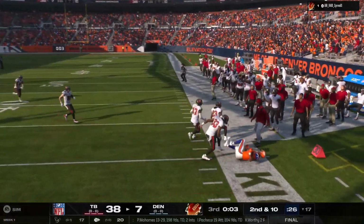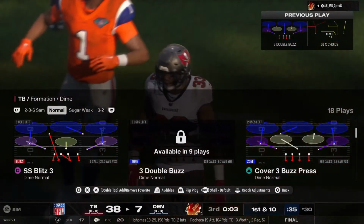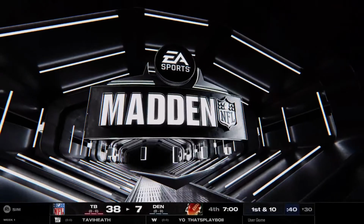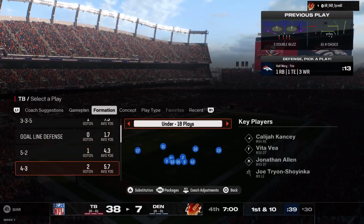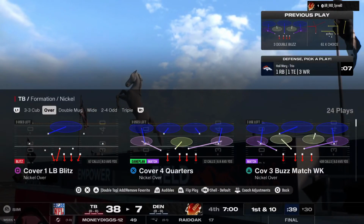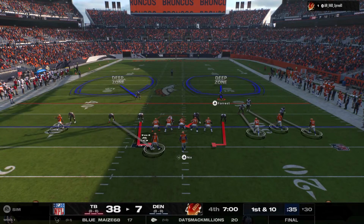That's caught right side. It's Franklin. It's a pickup of 13 yards. Good for a Denver first down. And up until this point, so, first and 10 now from the 30.